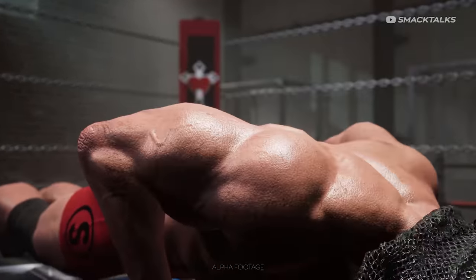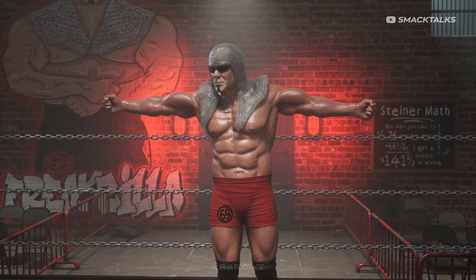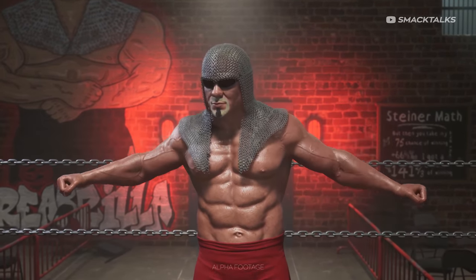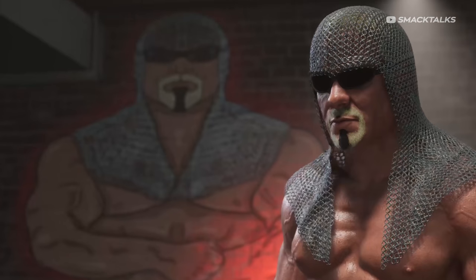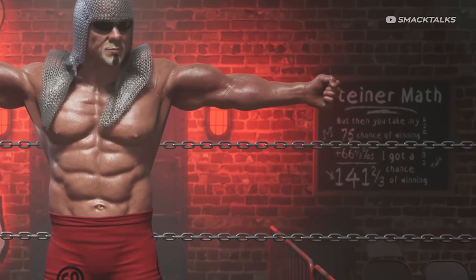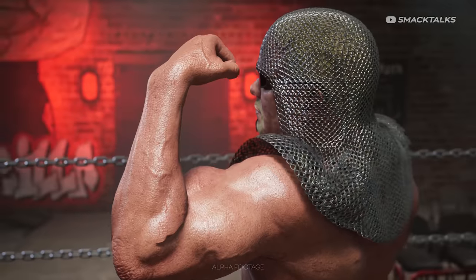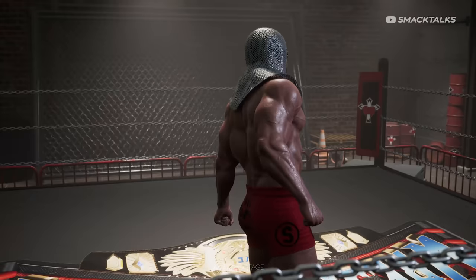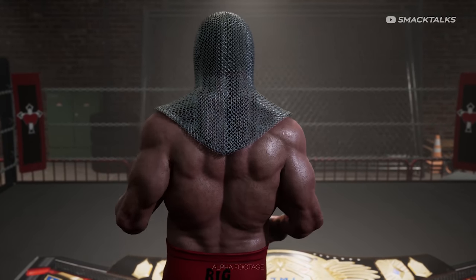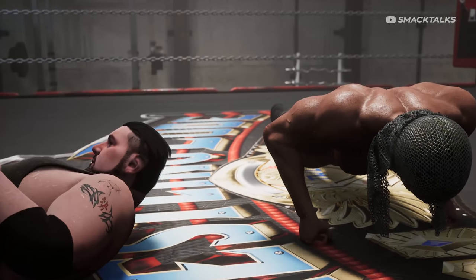As for the arena, this is obviously based around Scott Steiner, as the entranceway features giant artwork of Scott spray-painted on the left, whilst the right side features Steiner's infamous Steinermath breaking down his chance of winning. Alongside the entranceway, which features guardrails and a seating area, additional shots show off more of the area, which can be seen to feature a gym consisting of punching bags and weightlifting equipment.